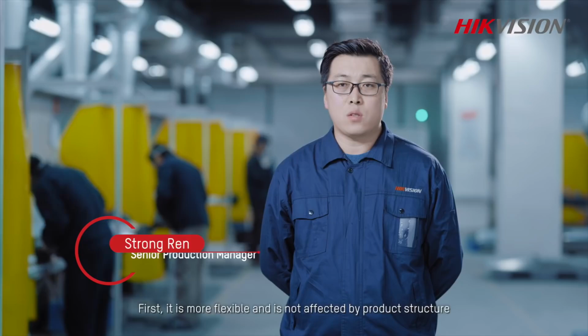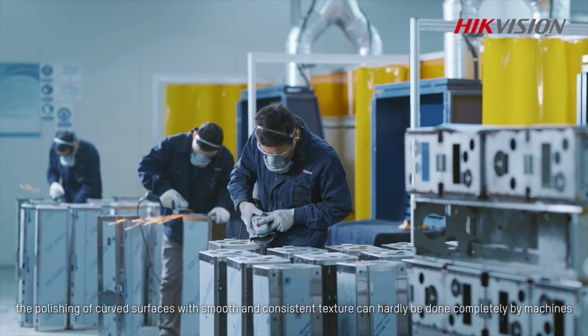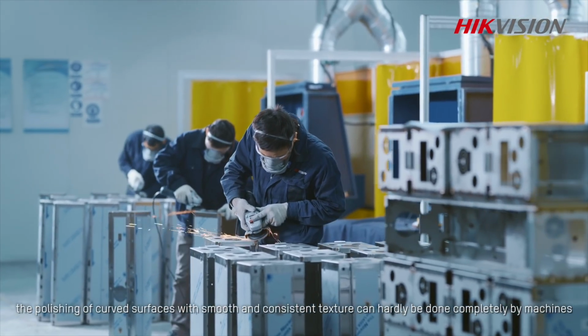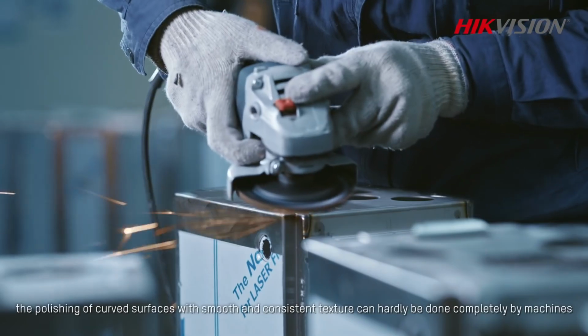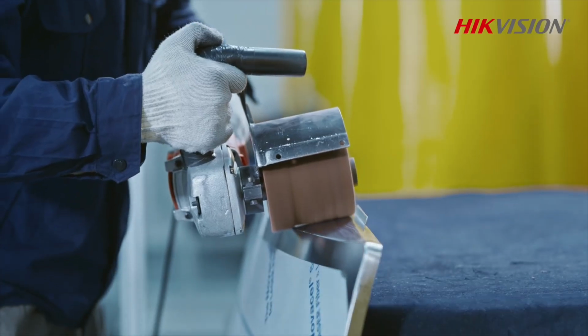First, it is more flexible and is not affected by product structure. For example, the polishing of curved surfaces with smooth and constant texture can hardly be done completely by machines, but always requires a final touch by hand.